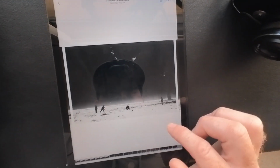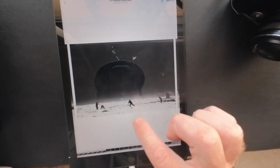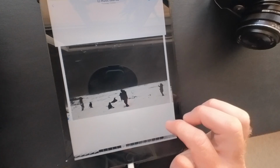I think one of these might be better. Yeah, he's throwing it. You can see the snowball there, and then boom. I like this one because this person's bending over. They weren't playing at all. They were just cold. And you got this tree framed up. Yeah, that's a pretty solid one.